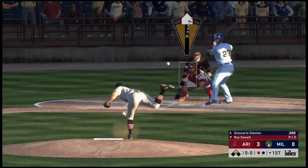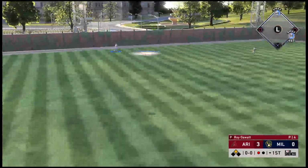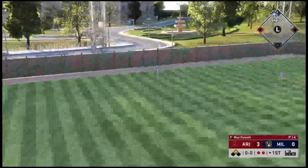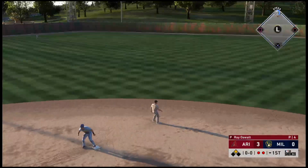Giancarlo Stanton now. Pulled high in the air out to left field. After it is Yelich. He makes the catch, and the runner from second will tag and head for third. The throw pulls him off the bag.